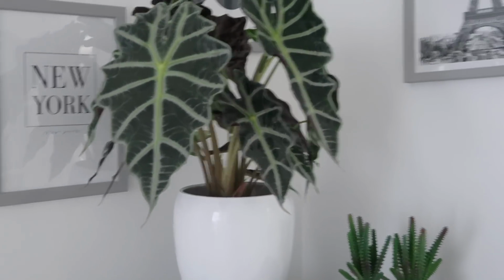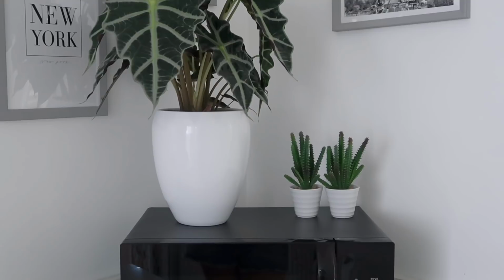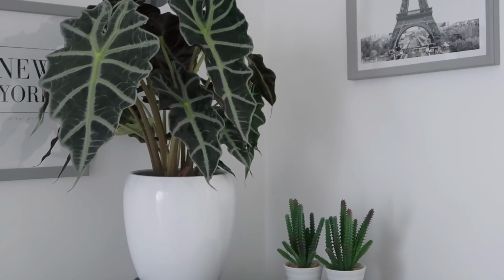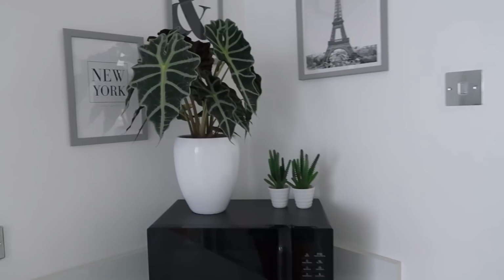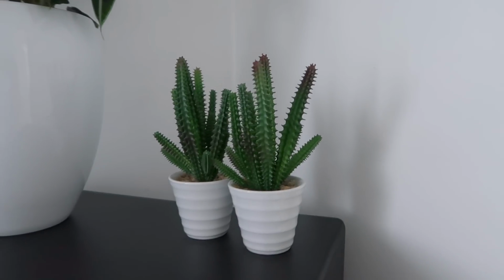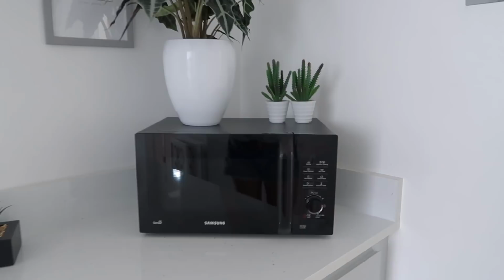And then we have Glenda, my elephant's ear plant from IKEA. And the vase is a recent purchase from Homesense, which was £5.99, and I think the plant was £7.99. And I absolutely love it. It's my ideal type of plant, to be honest. And then the little ones next to it are from a little shop in Warrington called All That Jazz. And then the microwave, Samsung microwave.